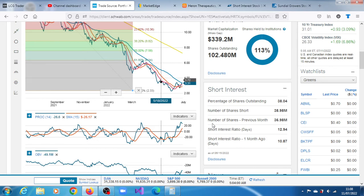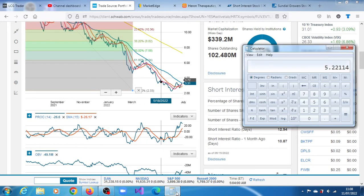But all in all, we have been able to estimate that it has the potential to rise to $5.22. That will be somewhere here. This was estimated using Fibonacci. Okay, we have 5.23, so that's where it is. This will be sufficiently cleared above its 50-day moving average.